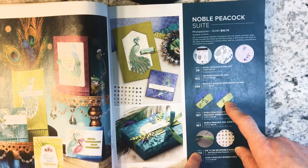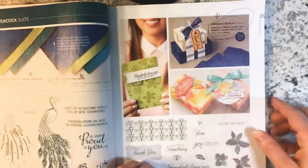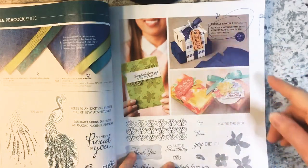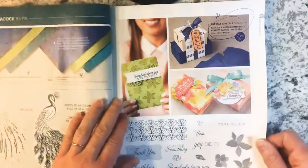The foils are retiring, and these are really pretty. The Noble Peacock Rhinestones are retiring at 20% off right now. So the Parcels and Petals, we're still going to have that, but the bundle is retiring. So if that's something that you like and you want that extra 10% off, then now would be the time.